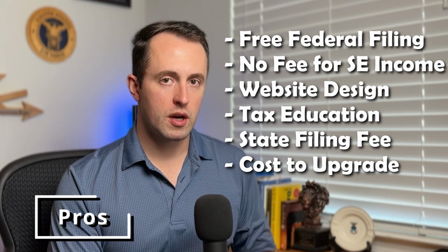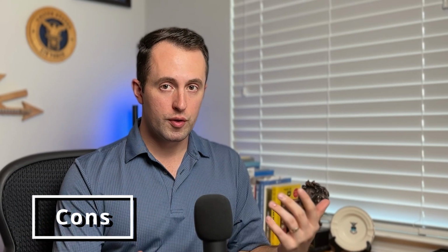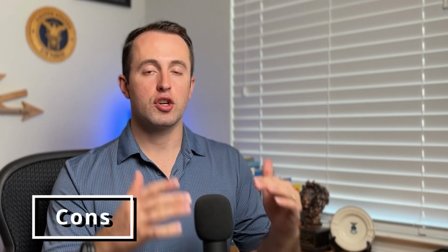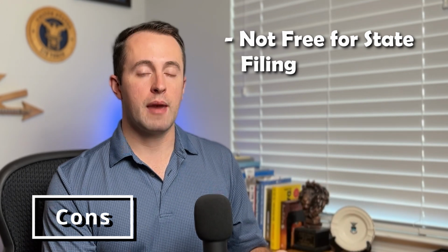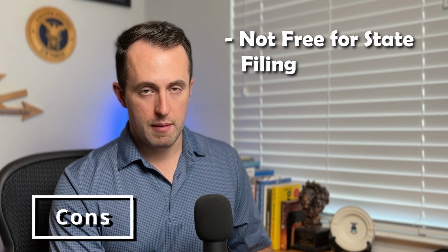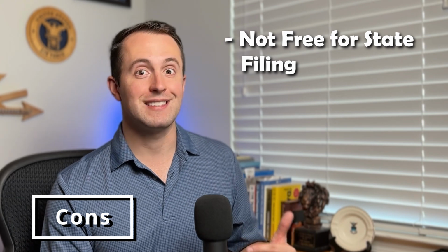And with those pros on the board, it's time to look at the cons, which I think a lot of the time can actually be more helpful than the benefits of a service. So the first thing I want to throw up here is that it is called FreeTaxUSA, but you do still have to pay for the state filing. While it's a nominal fee, I am going to put that out there as a detractor. That is a con, because there are some options out there that do allow free filing for both federal and state taxes.